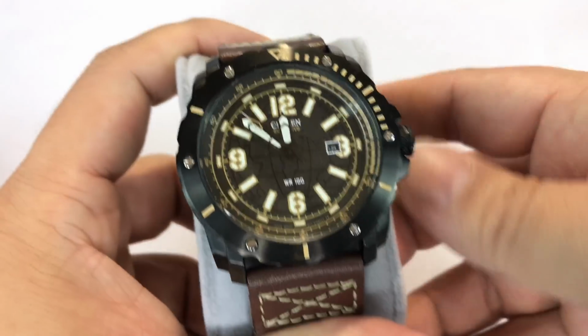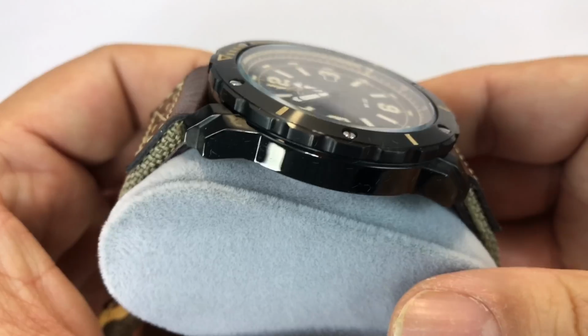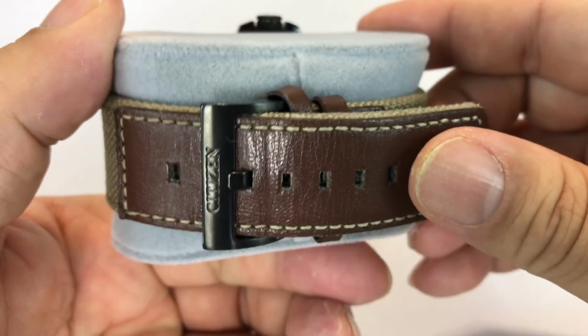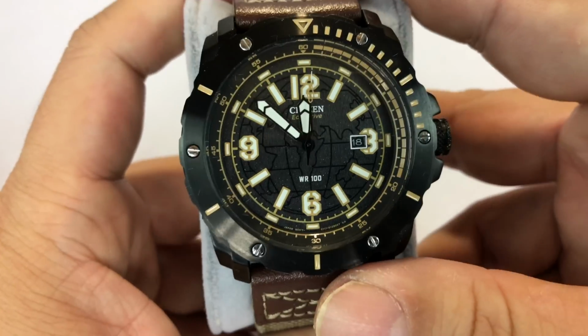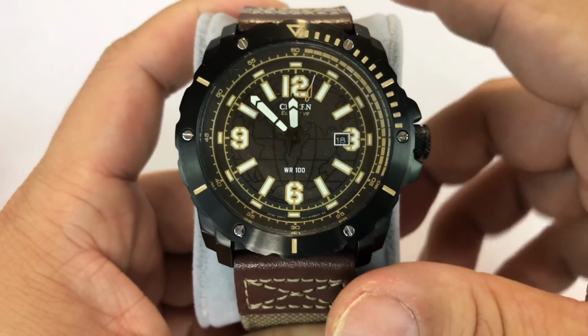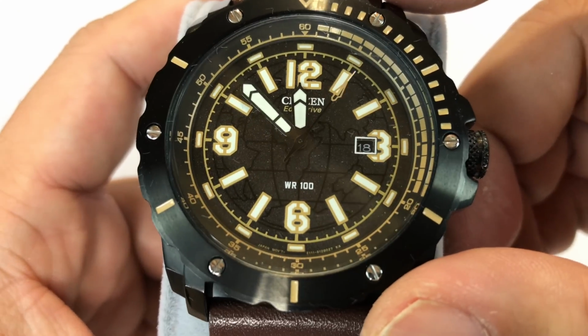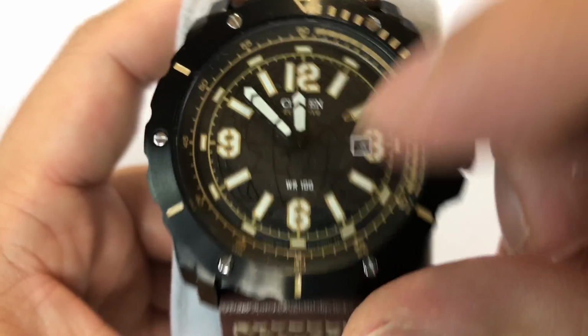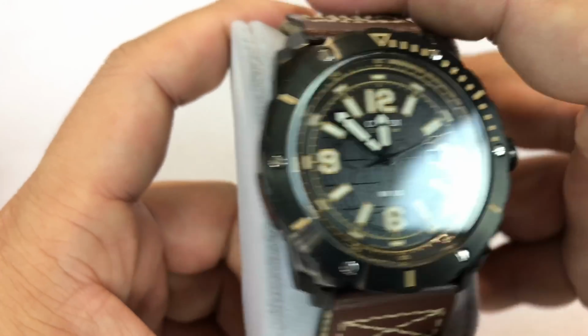This is a watch. It's a Citizen. It's ion plated, I believe, not PVD plated. It's black. Obviously, it has this canvas strap. This is what it came with. It says Citizen on there. I like it because it's an Eco Drive, solar powered. Has a little globe on the dial there. It's just a nice looking watch, and it's pretty tough.